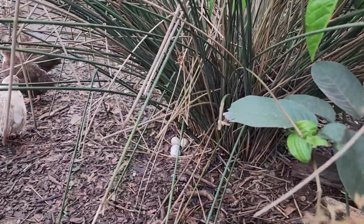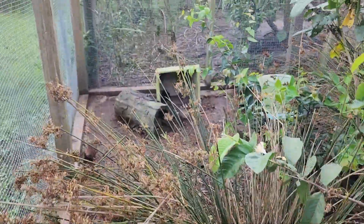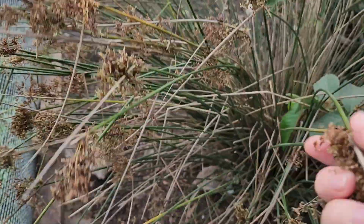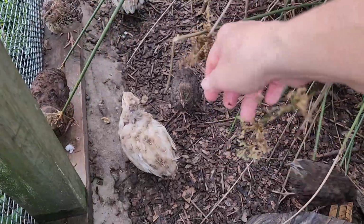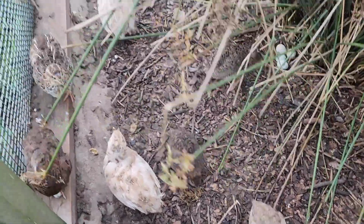Oh, look, some eggs I have to collect. These grasses, I didn't plant them, but the birds love the seeds, so the grasses will stay. This is additional food for them. They really like it.